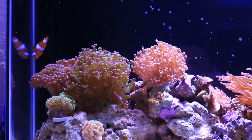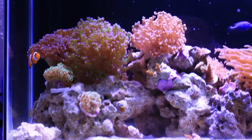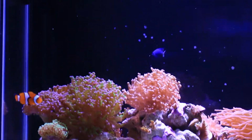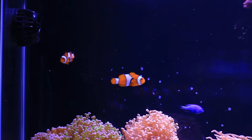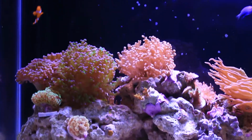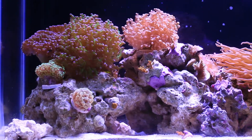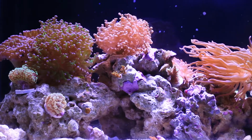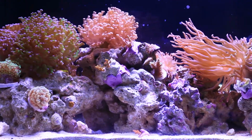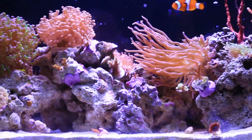Little clownfish back there, both of them. Yeah, it's kind of funny. Whenever it's nighttime, they sleep towards the top, right there, in the top corner. And whenever I wake up in the mornings to go to work, they start heading down to the bottom. It's pretty cool. Pretty funny, actually. Yeah, everything is nice and it's coming together a lot better than I thought it would.